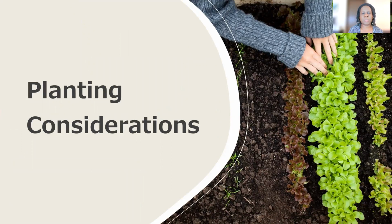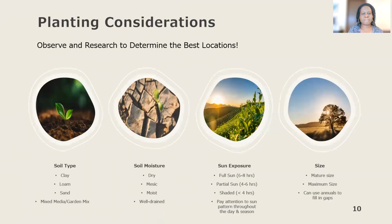So we're going to quickly go over some planting considerations. The first thing I'm going to say is you really want to observe and research to determine the best planting locations for your edible plants. And that's because sometimes you might have a particular location in mind, but when you really are observing it and keeping these different variables we're going to talk about in mind, you might pick up that maybe it's not the best location after all, or maybe you like that location, but you need to adjust which plants you're planning on putting there. So the first thing you need to think about or be aware of is the soil type.